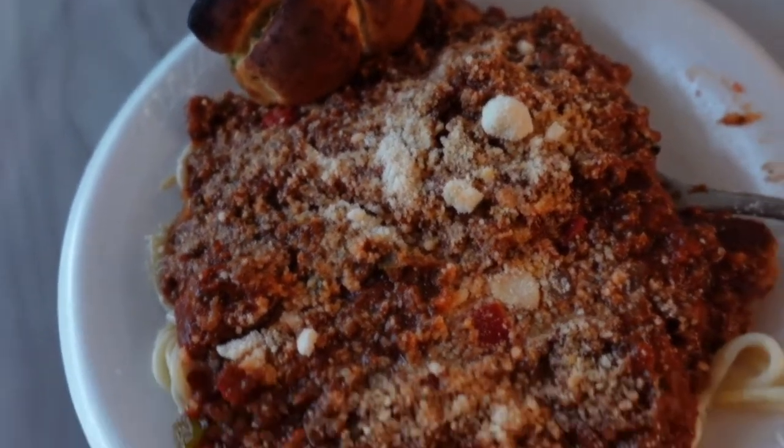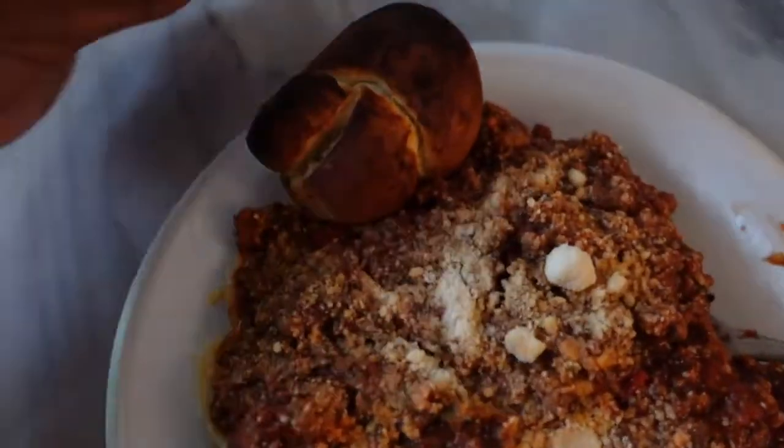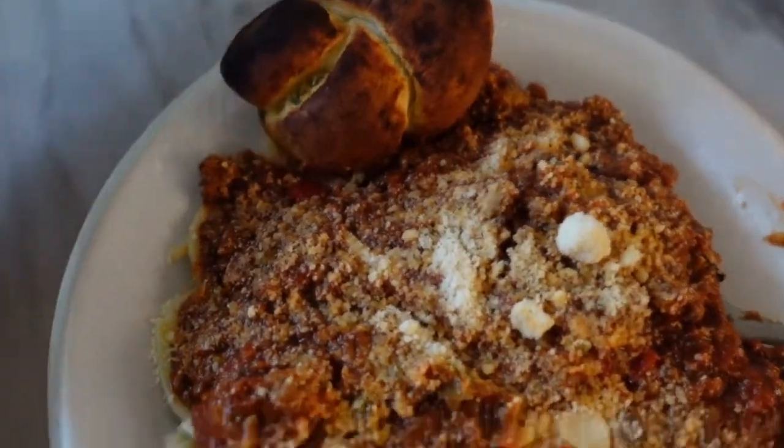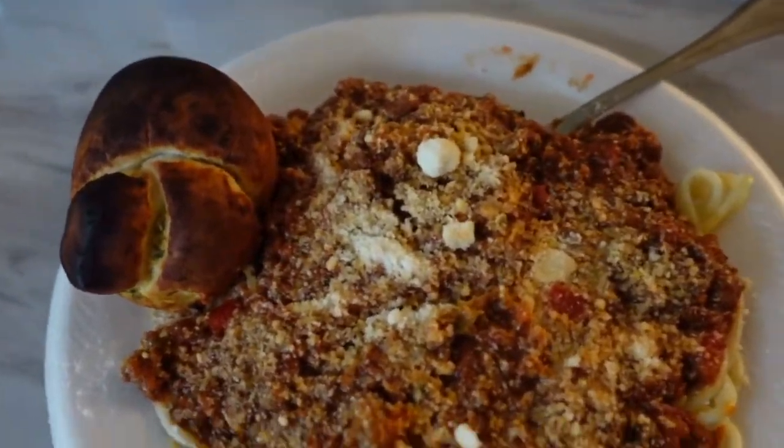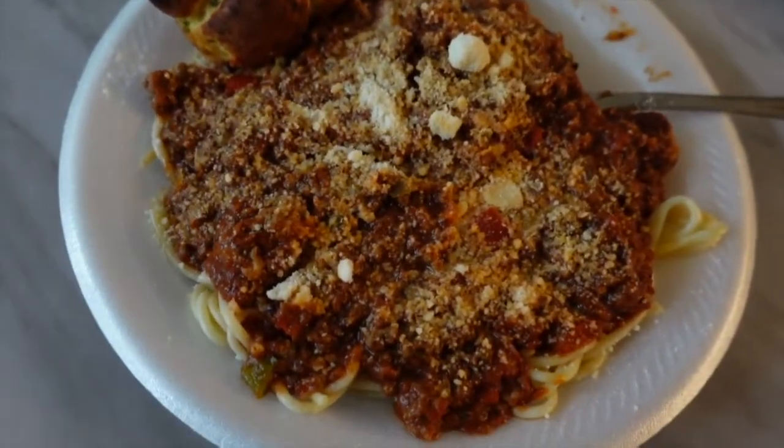You guys, so this is my dinner, but I burnt my bread. I had garlic knots, but I burnt it, but we're still gonna try and eat it. This is dinner, first meal in the new place.